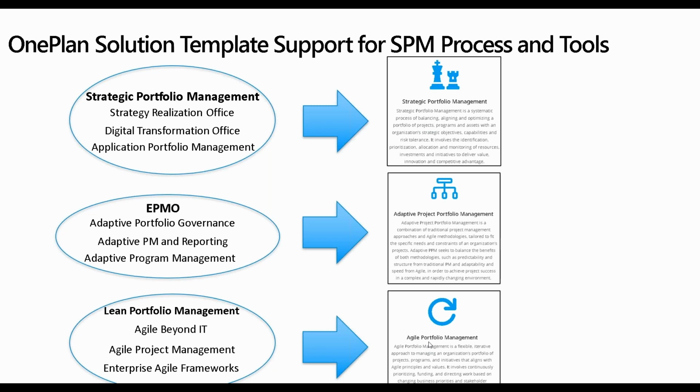So while there is some prescriptive guidance on what those processes and tools must have, OnePlan very easily does have a SAFe, for instance, configuration. So if you're managing value streams, portfolios, epics, and features within a plan increment cadence, OnePlan has a template that addresses that. If you're doing lean portfolio management at a higher level and just want to do epics, OnePlan can be configured to that specifically. So again, there is also flexibility within the solution templates to address the specific definitions of these processes and tools.